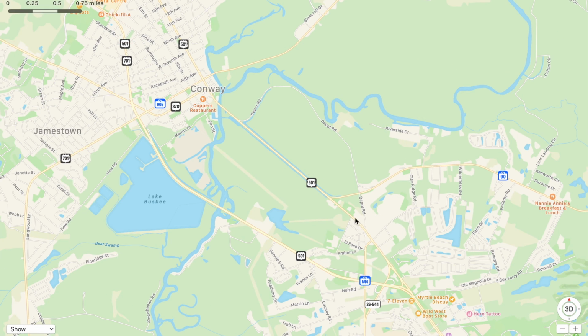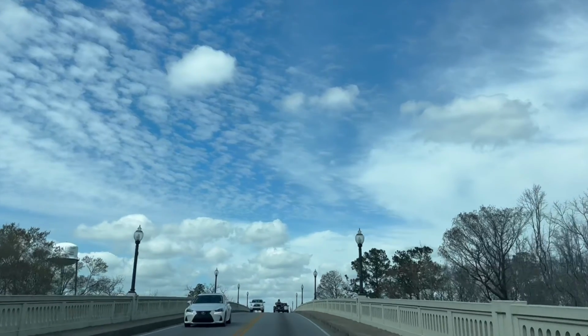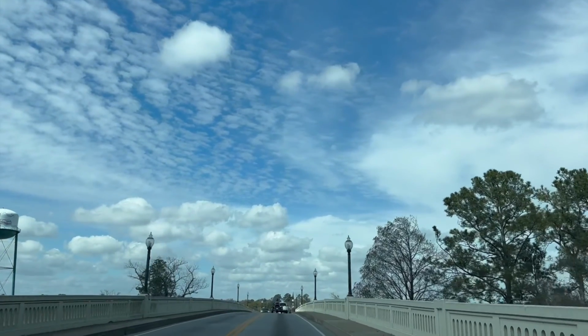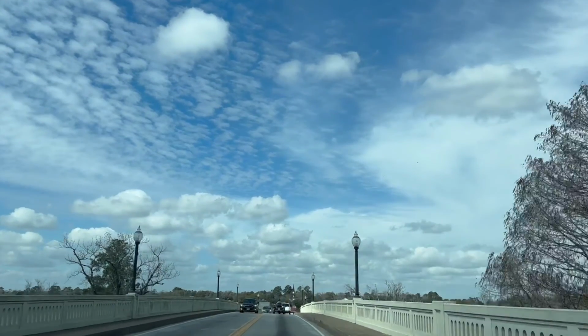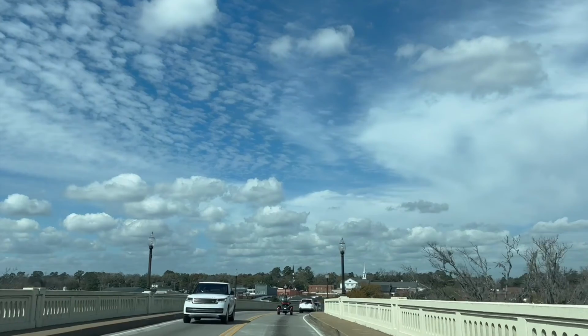Making our way back over here, we're going to get started by driving over the bridge, where 501 splits to go into downtown Conway. This is entering downtown Conway off the 501 split. This is the bridge over the Waccamaw River, and it flows right into Main Street in downtown Conway.